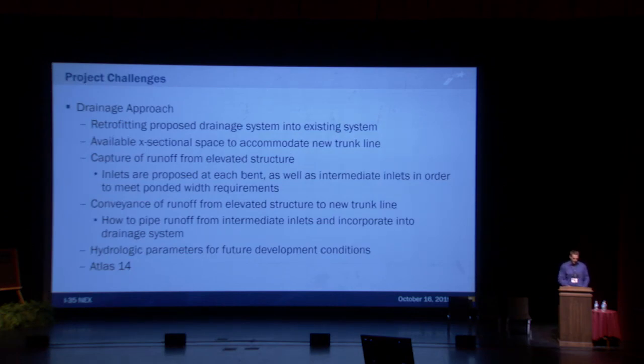So one of the other challenges we had was the drainage approach. So basically, how do we get the water down from the elevated lanes, pipe it down to the nearest outfall? One of the challenges was to basically retrofit the existing drainage system, or the proposed drainage system, into the existing system. We had to evaluate each cross structure to make sure that it could handle the additional Q. Some of them could, some couldn't. We had to make some improvements to some of the cross structures.